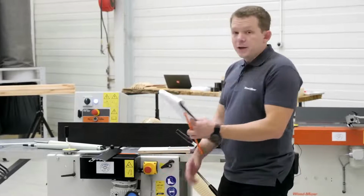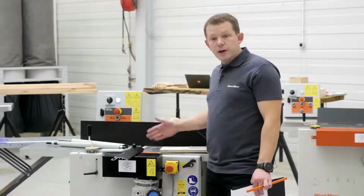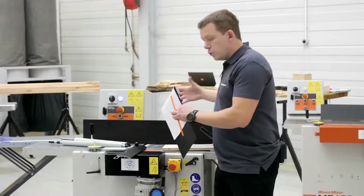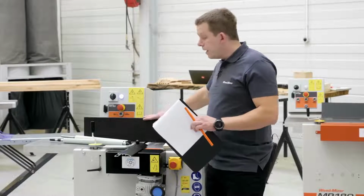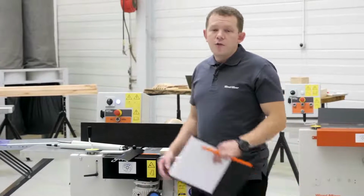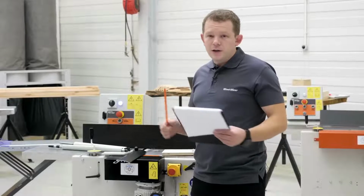So a quick recap: the top planer capability is 310 millimeters wide, and you can put quite large cants on this planer. Through the thicknesser, you would be able to feed 410 millimeters by 260 millimeters large cants.